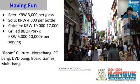Another thing that's popular to do is going to things like noraebang, which literally means song room, and it's this room culture. So there's a lot of different rooms in Korea. You've probably heard of things like PC bang, which means computer room, where it's just wall-to-wall computers where people play online games. Those are open some 24/7. Most are open all day.